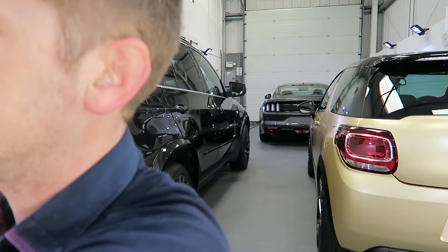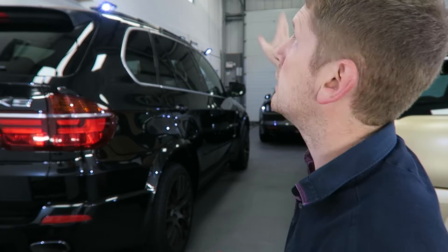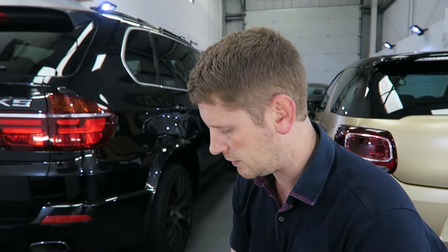So one problem we have in the unit is when we're working down the far end of the car, we've got lights all the way around on both sides, and we've got lights above, but we've got nothing in front, so I needed something with a bit more power. Reading up online, most of the people will go for the Scangrip solution. I think it's a D-Match.